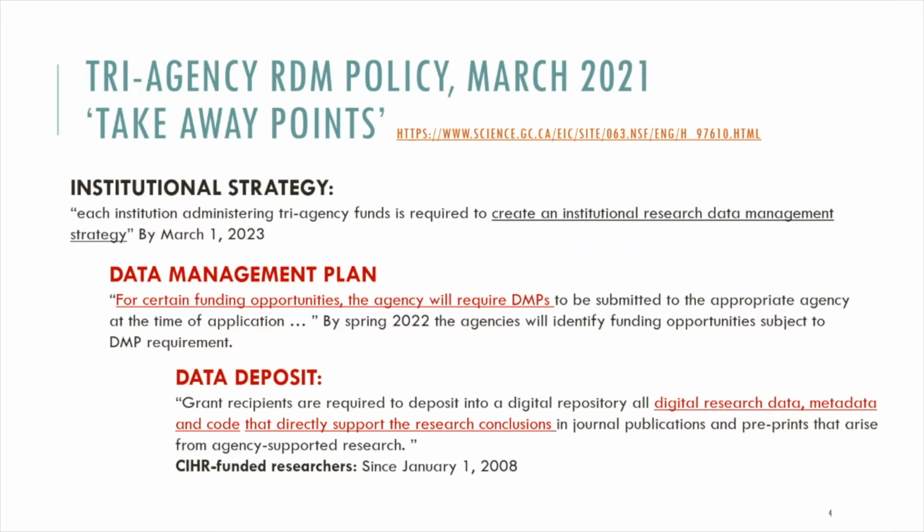As a student, I'm guessing, but I definitely know that there are some funding opportunities for graduate students. So if you plan to submit any application for funding, I strongly recommend you submit a data management plan, because this will put your application at a huge advantage compared to others. The third takeaway point from the policy relates to data deposit.